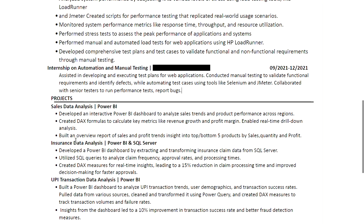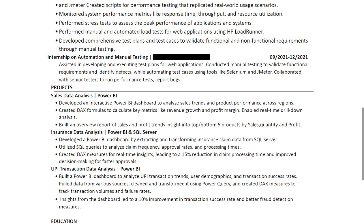Coming to the projects, this is the most important part because you don't have experience in data science and you want to find a job as a fresher in data science. So yes, three projects is good. It will be better if you can add two more projects. And let's look at the details. Sales data analysis using Power BI, developed an interactive Power BI dashboard to analyze sales trends and product performance across regions. Created tax formulas, okay. Built an overview report, sales and profit trend, okay. Insurance data analysis, this is good. UPI transaction and data analysis using Power BI, insights from this led to 10% improvement.